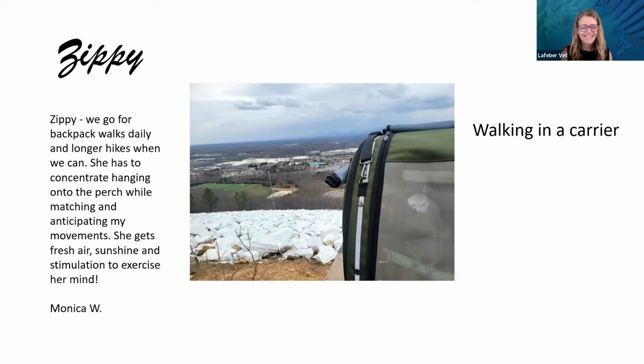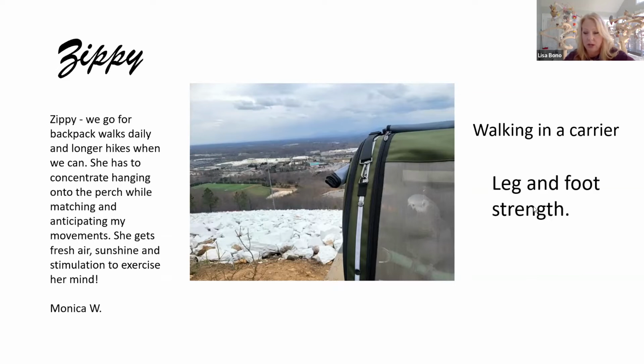Okay, good. Very good. Okay, balance. Yep. Legs, feet, mental stimulation. I love the mental stimulation here. That's fantastic. And it's true. So I see leg and foot strength. Yes, sunshine is very important.